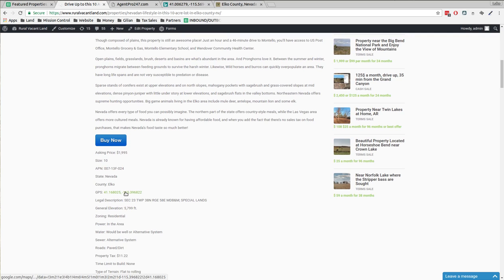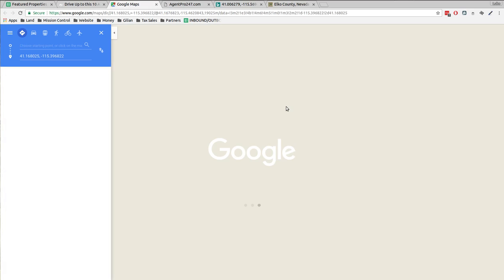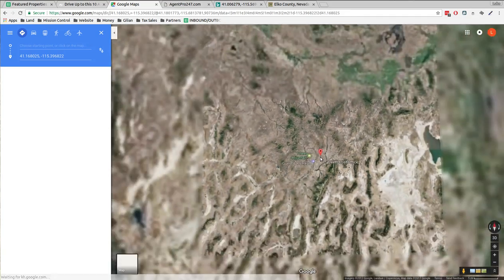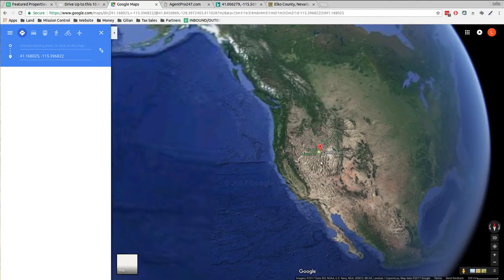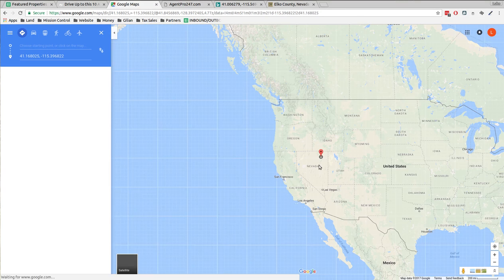So let's look at the map on this thing. Where's my 10 acres, right? Want 10 acres? This is where it's at for $1,995. Let's zoom out and then zoom in. Let's get a map that we can understand.